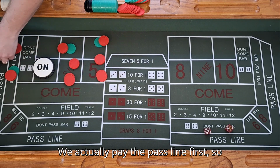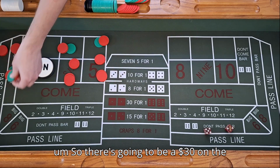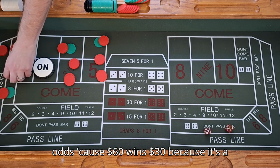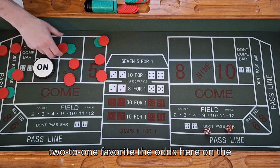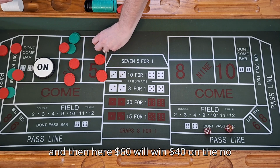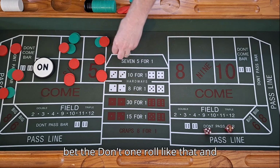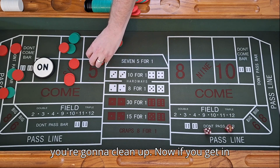Or you pay the pass line first. So procedurally, I didn't do that very well. So there's going to be a $30 on the odds because 60 wins 30 because it's a 2-to-1 favorite. The odds here on the 6, 60 will win 50. And then here, 60 will win 40 on the no 5. So you see what happens when you bet the don't. One roll like that, and you're going to clean up.